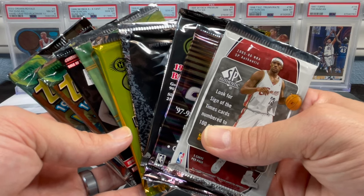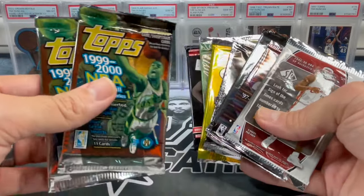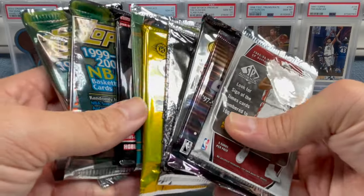I went ahead and pulled a pack from each box, plus pulled two from the Topps because this actually comes with 36 packs. If I do one pack a month, that's basically gonna take me like 20 years. And I wanna make sure that you take part of this. Let's go ahead and get right into this.